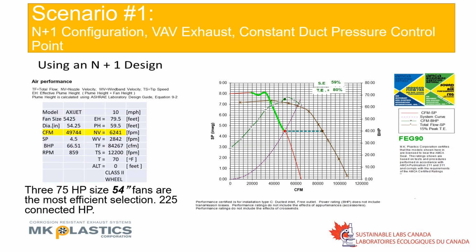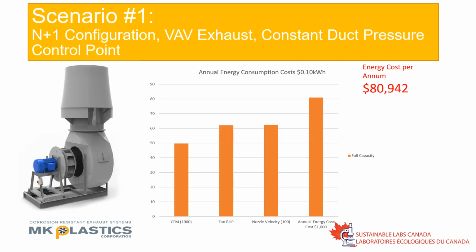And FEG 90 is the highest grade of fan that you can get. So previously I used to have to show lots of tables, but now I don't, because the FEG grade tells us that it is a very efficient fan. You can see that my total efficiency here is at 80% and my static efficiency is nearly at 60. So I have a very efficient fan that's working, and on an energy cost of 10 cents per kilowatt hour, if this was to run 24/7 at that rate fully all the time, it would cost us $80,942 a year to run.